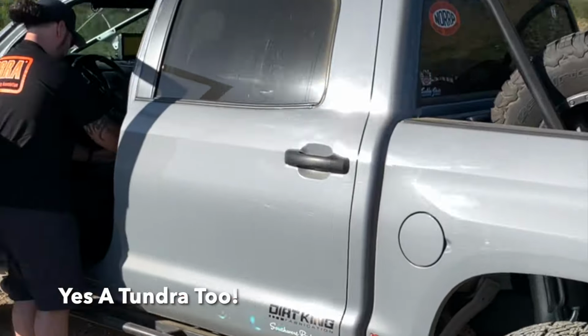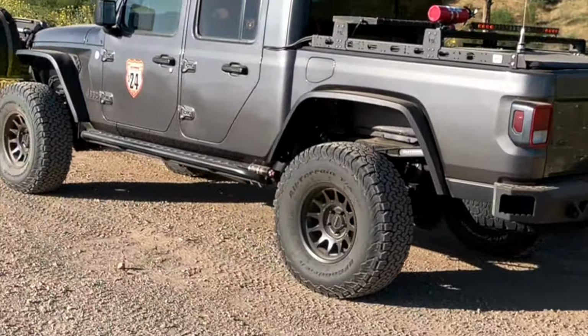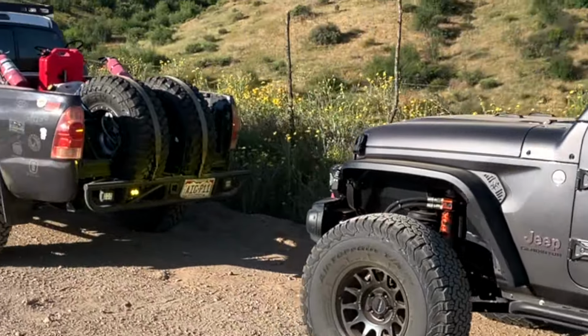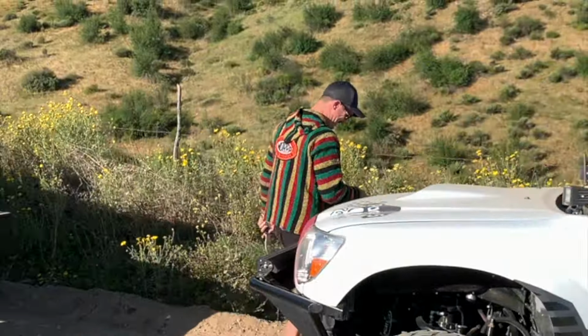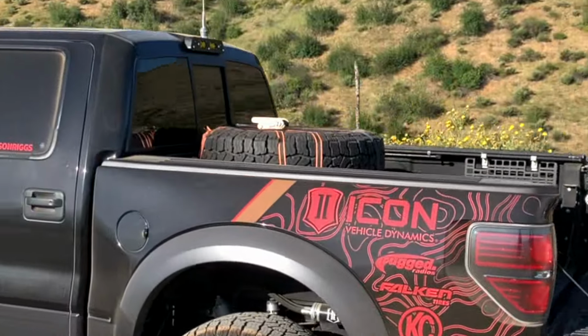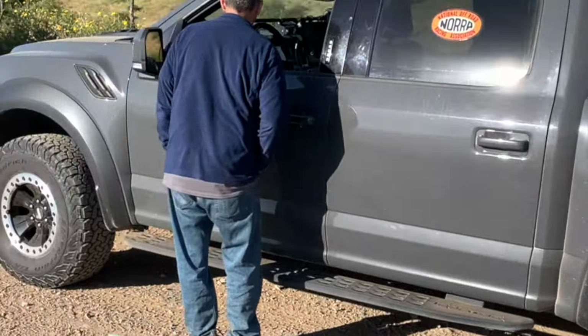One thing I will say is that we were the only unmodified vehicle in the group. I think we had the only stock suspension. We most definitely had the smallest tires. And at one point, I was not sure what we'd actually gotten ourselves into, because some of these guys looked like they were ready to go.